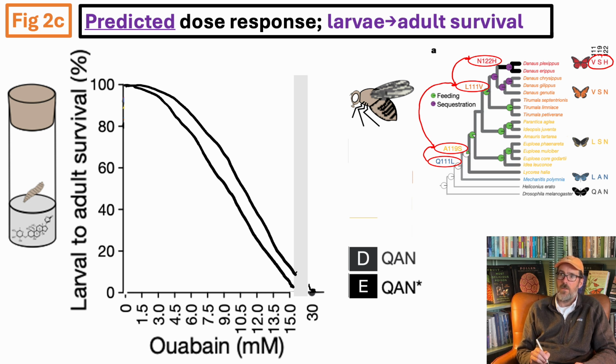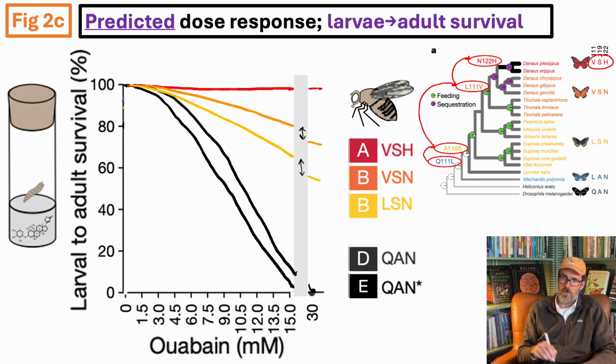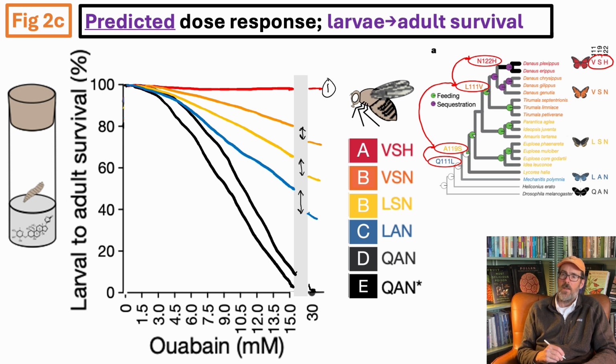Secondly, for the VSH, Ouabain tolerant genotype from monarch butterflies, we'd expect the flies to also be tolerant. No change in survival, none at all. It can handle any concentration of Ouabain and actually feed on it. Intermediate genotypes will have intermediate phenotypes, that is, intermediate tolerances going down. Notice the discontinuity happens across that gray box because it jumps out to 30, and the last intermediate genotype will be the lowest. That'll be the first mutation. Again, a discontinuity there.